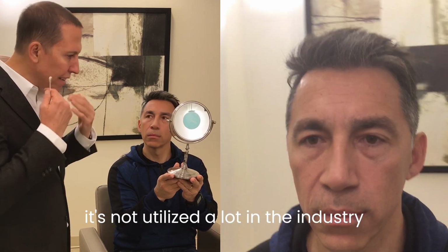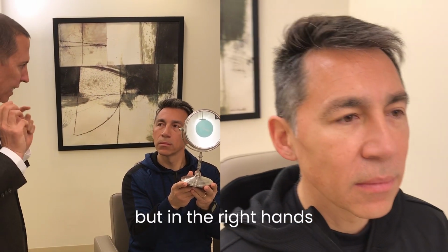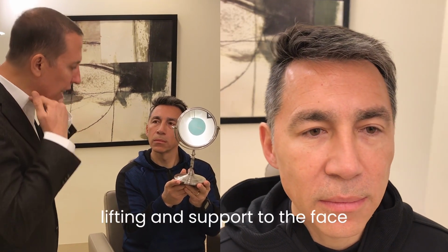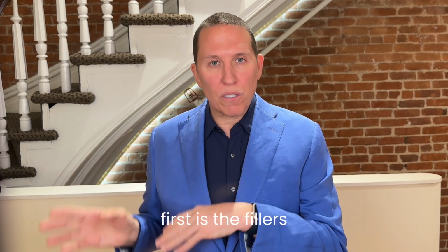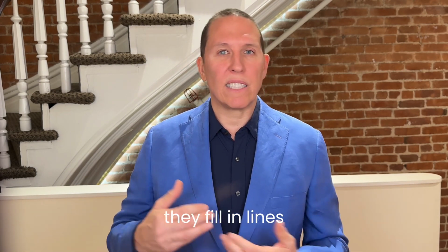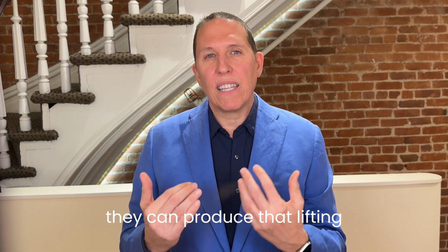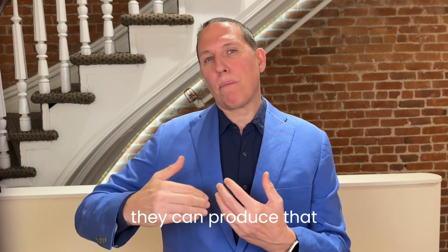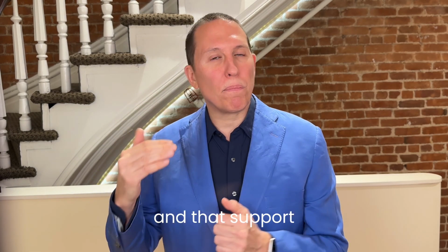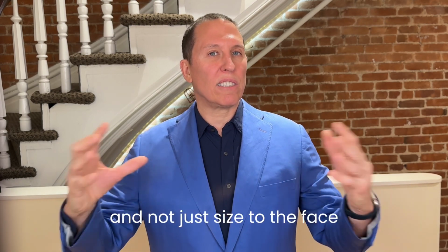It's not utilized a lot in the industry because it's more technically demanding to use, but in the right hands, this is where you can get great contouring, lifting, and support to the face. So cosmetic injectables, first is the fillers. Basically, they're injected into areas of concern. They fill in lines, they fill in wrinkles. And as I mentioned, they do much more than just filling. They can produce that lifting, that contouring and that support, so they can overall give you really great definition and not just size to the face.